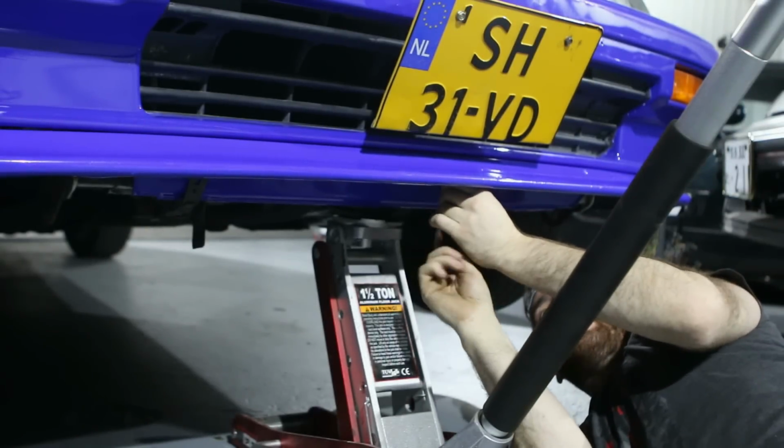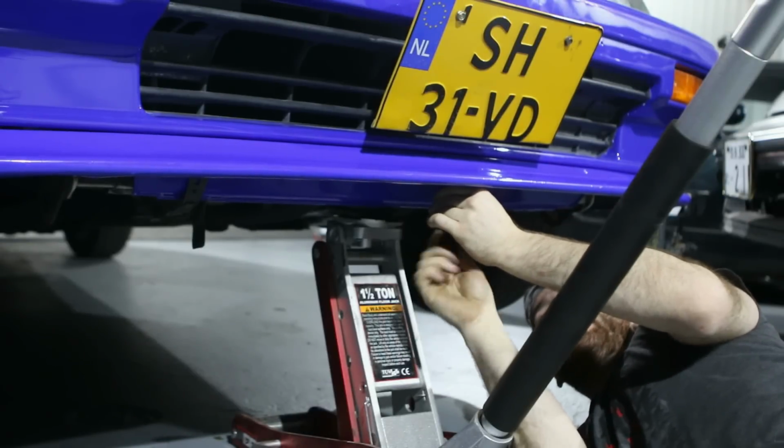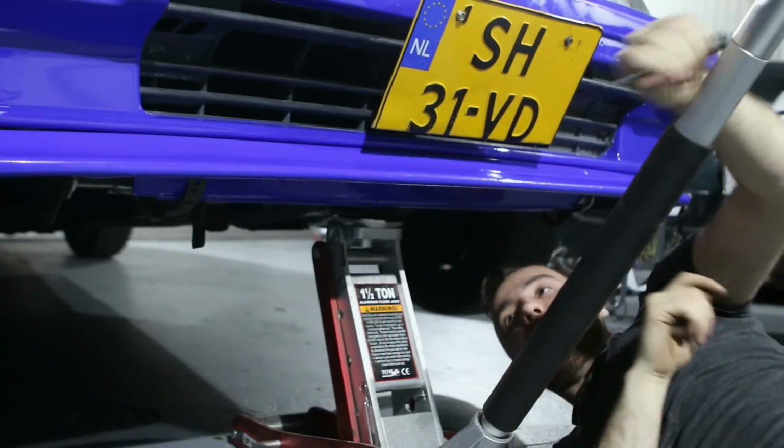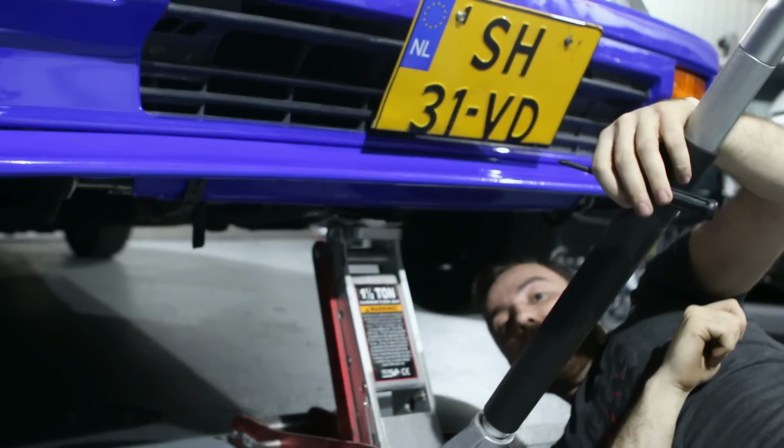I am currently installing the front lip. It is a Doobie Sport front lip, which is from Japan and one of the few lips you can get for this 3rd generation Honda. Hopefully it will look good.